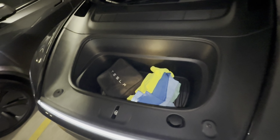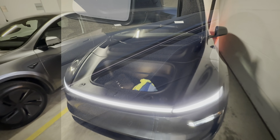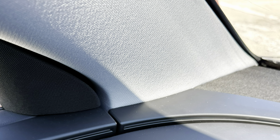Quick look in the front, a little bigger this time than the outgoing model. They shaped it a little different. Quick look at the inside details, those speaker grills, the ventilated seats. And these are the only two build quality blemishes I saw. That panel was misaligned.